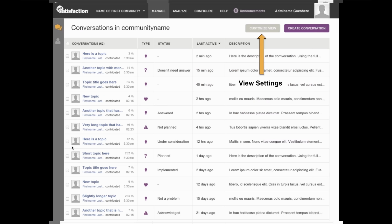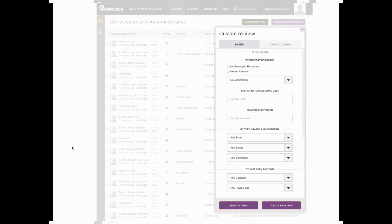Likewise, if you are a product manager, you could go ahead and select the category type. Maybe you're interested in a particular product, and so you could create a filter for it. So the idea of saving views is you could select certain filter criteria, certain column criteria, and create a named view for it.